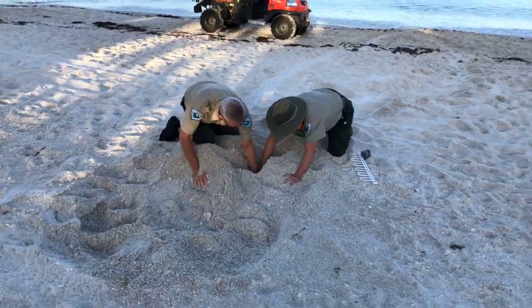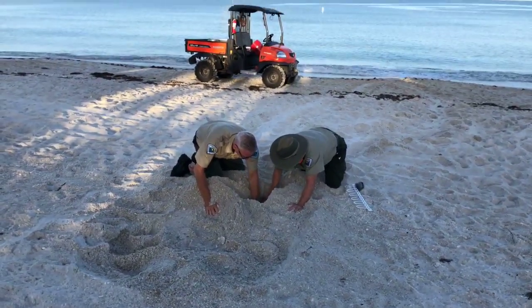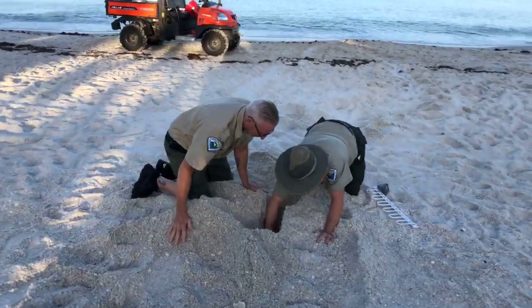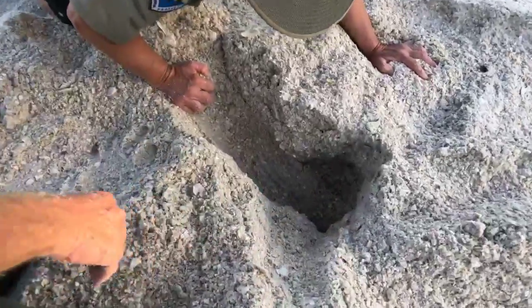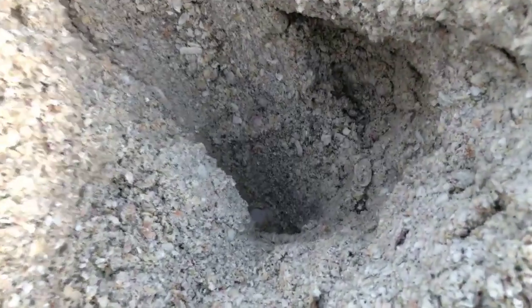You see, they don't do this on the county beaches. When I started our beach walk this morning, I was showing you the nest down on the county beach. They don't verify that there are eggs in there. Wow, yeah. She's kind of following me. There they are. You got them? Yep. Wow. Yep, right there. Very, very hard to see.